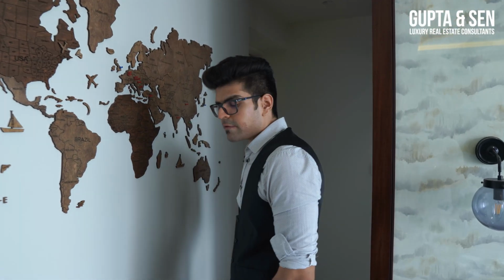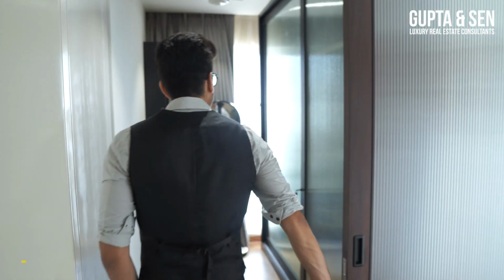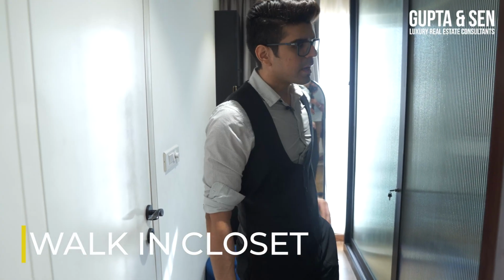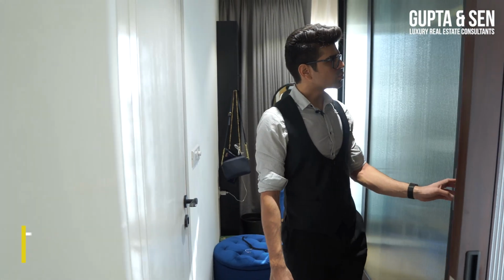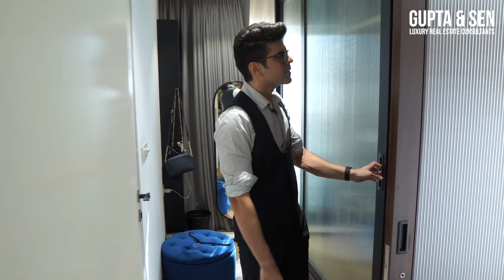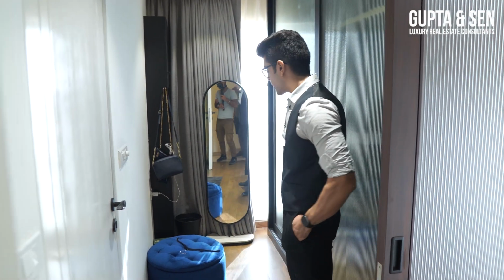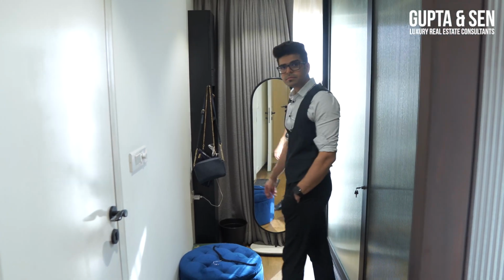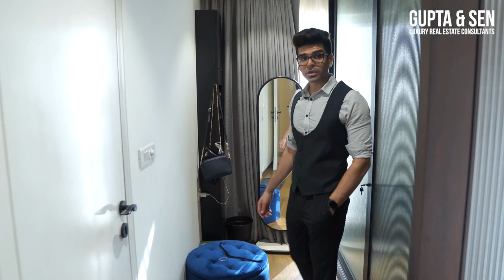Another master bedroom-like feature that this master bedroom is equipped with is a large walk-in closet. It's very roomy for a walk-in closet. Inside here you have sliding glass panels with enough space to store all your clothes and your wife's clothes, and then some. We have a small puffy over here in case you want to sit down and put your shoes on. We have a full body mirror to check yourself out if you're into that kind of thing.